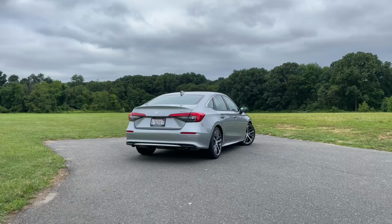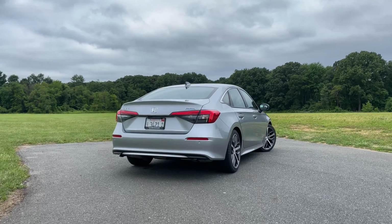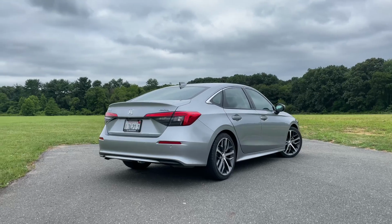The one I'm testing here is the Civic Touring, which is powered by a 1.5-liter 4-cylinder turbo engine pumping out 180 horsepower. It'll do 0 to 60 in about 7.5 seconds, and that's pretty exciting for a Civic that isn't an Si or a Type R. The only issue that I thought I would have had was the continuously variable transmission, the CVT.